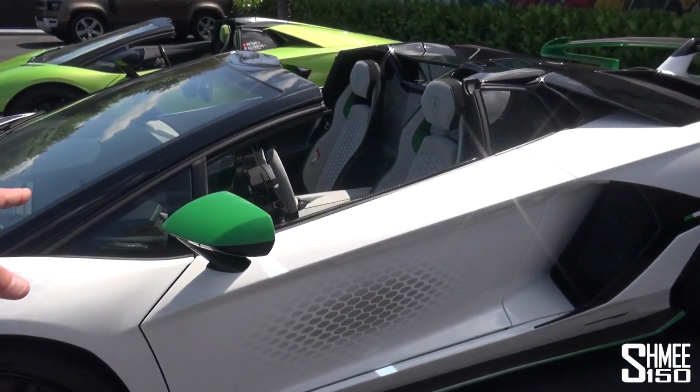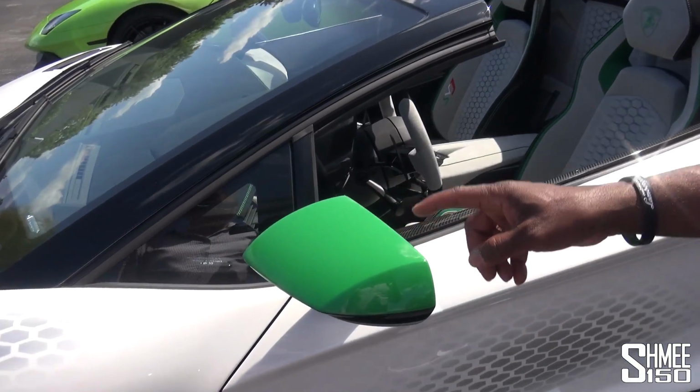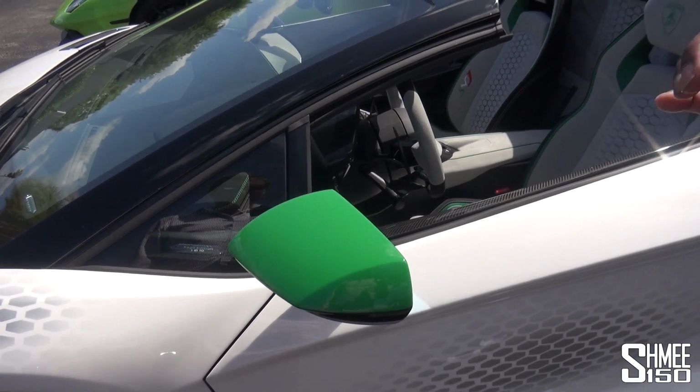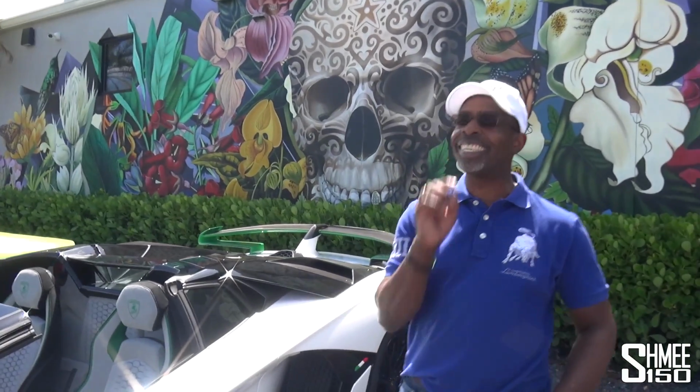So you chose the green? I chose the green, which is interesting. I'll tell you a little about this green. So this is Verde Speranza. And it is the exact green that's in the Italian flag. Do you know what? I was about to say, is that what you're going to get to there? And that's what I get to.